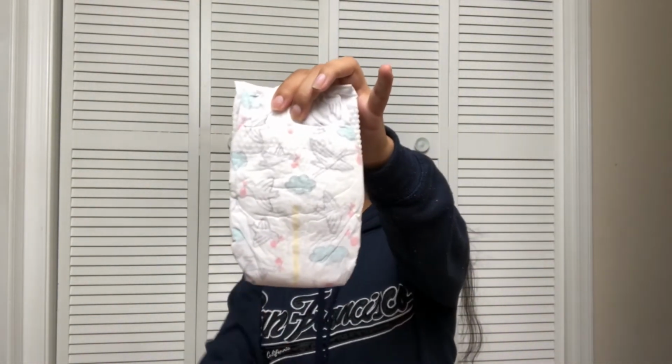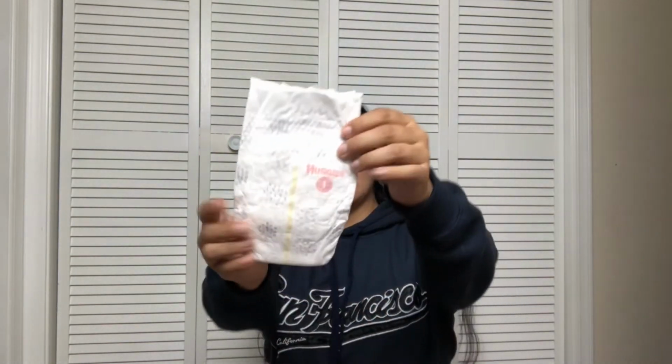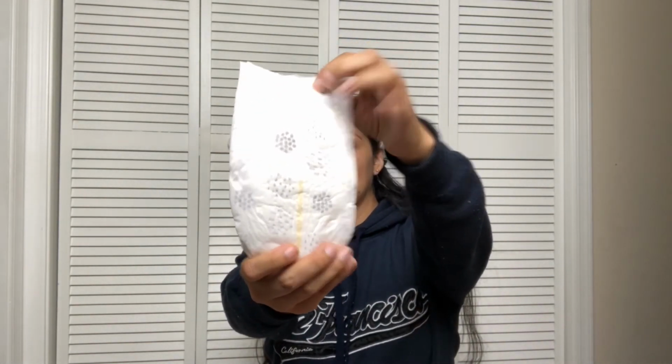So they look like they're trying to go for, I've noticed a lot of diaper companies are now trying to copy the Honest brand and do little designs on them. But I love that these have the yellow line, so you know when your baby goes to the bathroom and you need to change their diaper. So there's the Huggies. We get another sample of the Honest, looks like wipes and two diapers.